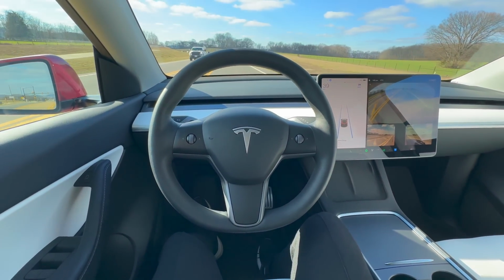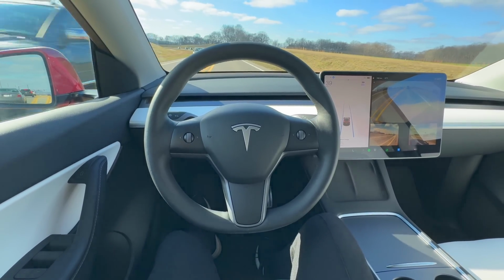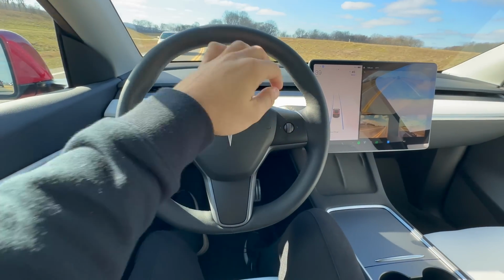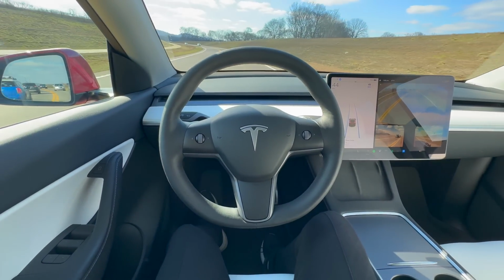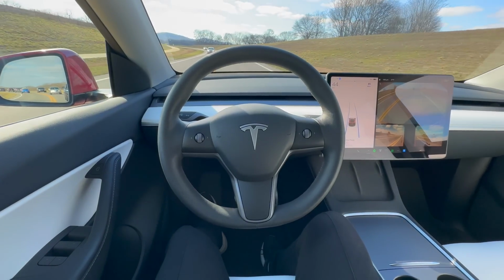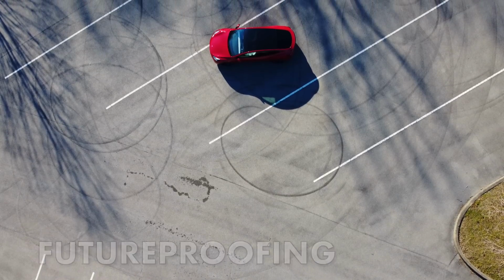Autopilot is activated by tapping on the right stalk 2 times and can be customized to suit the driver's preferences. It's a great feature for long drives or when you just want a little extra help on the road. And the best part is, Tesla is constantly updating the software, so it'll only get better with time. Future-proofing and constantly improving are yet another reason to purchase a Tesla.